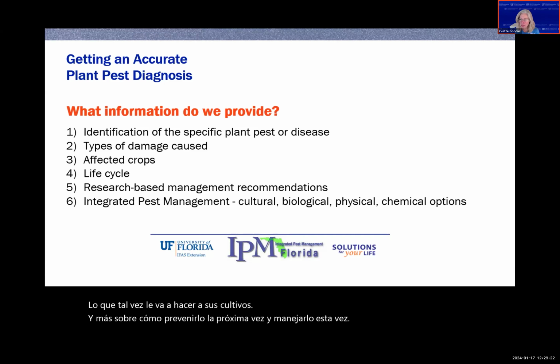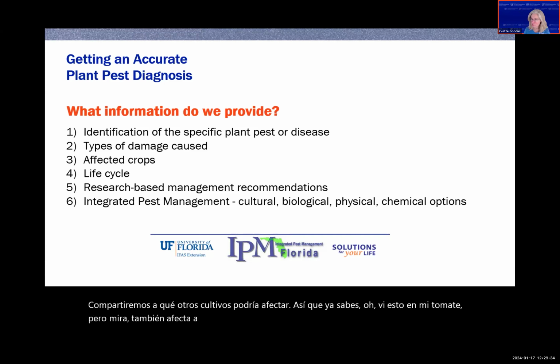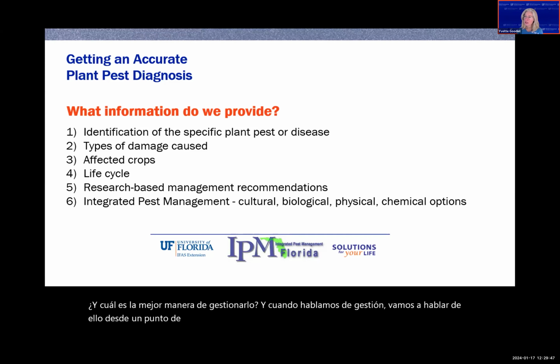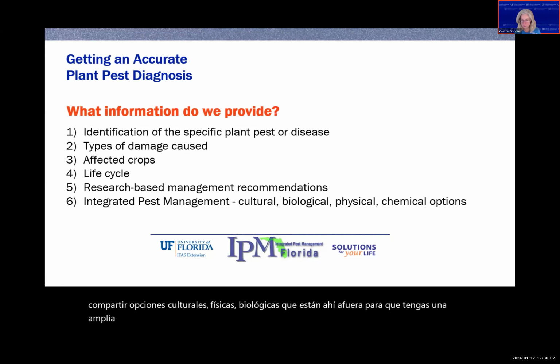So, what kinds of damage is it going to cause? We'll share what's known about that. We'll share what other crops it might affect. So, I saw this on my tomato, but look, it also affects these other crops. I need to be aware and watch for it there as well. What's its life cycle? And how can I best manage it? And when we talk about management, we're going to talk about it from an integrated pest management perspective. So we're not going right to the chemical option. We're also going to share cultural, physical, biological options that are out there so that you have a broad variety of tools in your toolbox to use in managing this issue that you're struggling with.